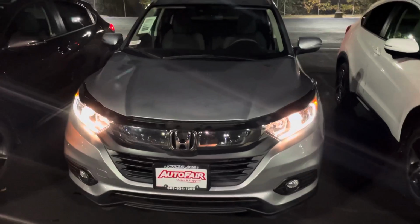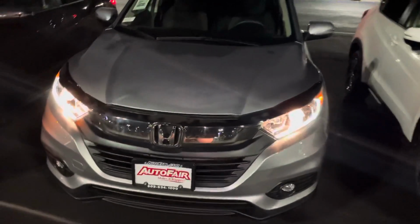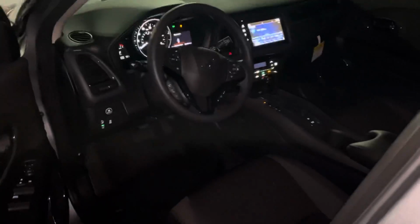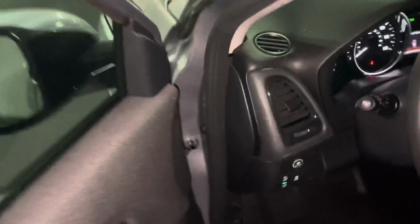I just wanted to give you a quick look at this 2022 Honda HR-V that you're interested in. Kind of go through some of the features and show you around the vehicle a little bit. Now this is going to be a 2022 Honda HR-V EX with a lunar silver metallic with a black interior. You can kind of see the color there. And if we hop into the inside, I'll go through some of the features of the vehicle.